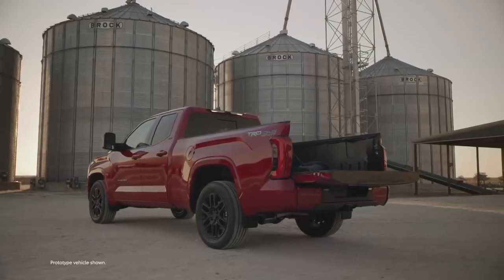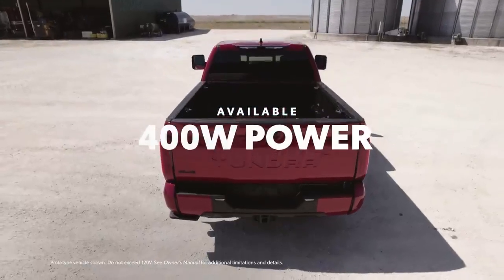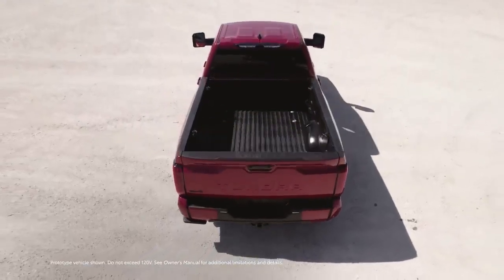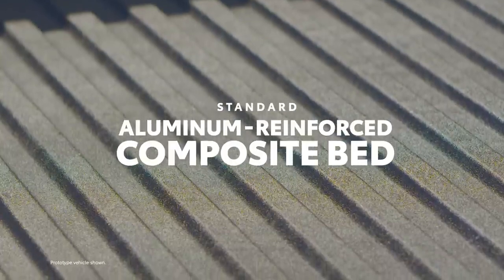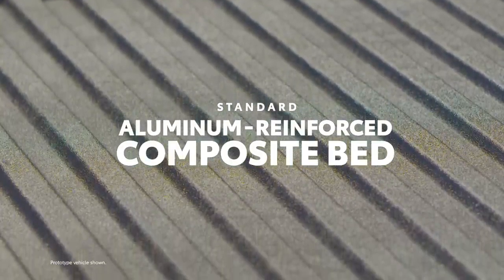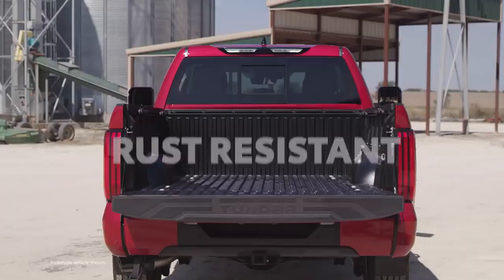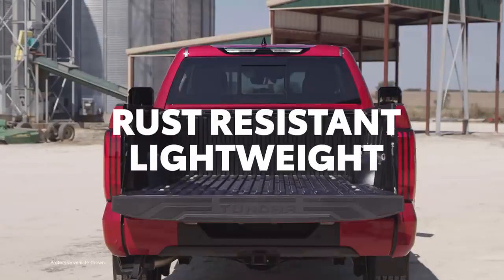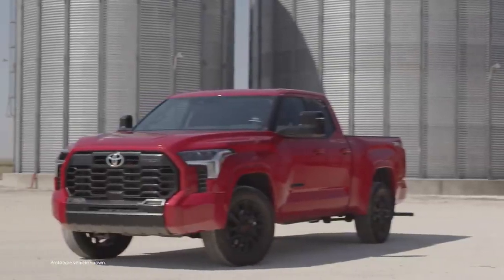This all-new bed design has some serious talking points: a 400-watt power inverter, LED bed lamps, cleated deck rails, and the bed itself, made from a special composite material and reinforced with aluminum. This achieves three main things: rust resistance, low weight, and serious durability. Let's put that last part to the test.